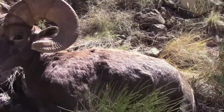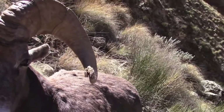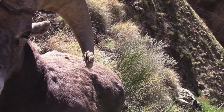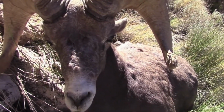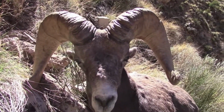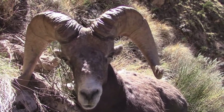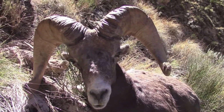A little bit broomed off right here. And we noticed that before we shot him that he'd been broomed off, and missing some hair up there, so he's been butting heads with some other rams. But just a real pretty ram. Nice white nose. Gorgeous length and mass. He's a beautiful ram.